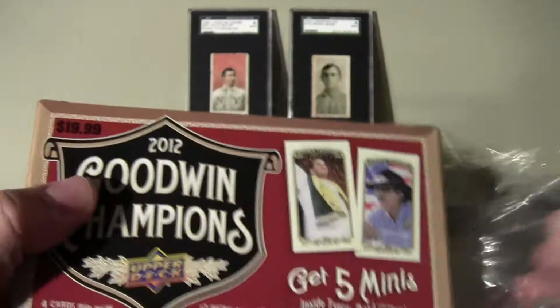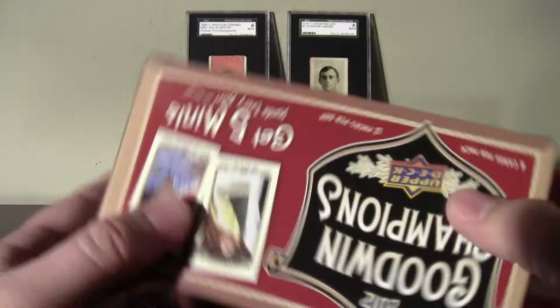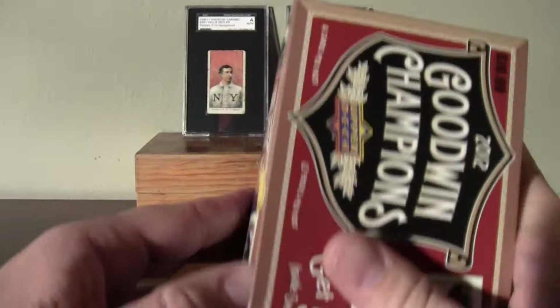In my opinion, you get 12 cards a pack. No, you get 12 packs per box, 4 cards per pack, which is why you get so many packs.